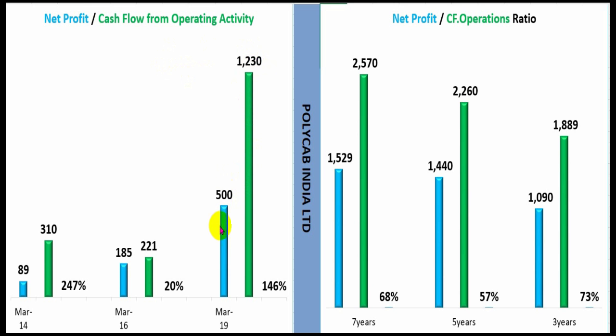I want my companies that I'm investing in to receive as much cash as possible against the profit it declares. In March 16, the cash was 20% higher than the profit, whereas in March 14 it was almost 2.4 times higher than the profit declared. So these are good values. Let us look at the long-term trend of 5 and 3 years.